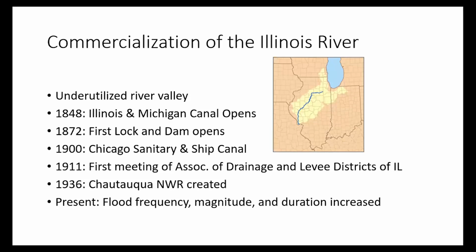The history of the transformation of the river starts in the mid-1800s when the Illinois-Michigan Canal opens that connected the Great Lakes to the Illinois River. And then a little later on, the locks and dams open, which are great for moving those goods down the Illinois River. But at the same time, each one of those dams actually raises the river level 2 to 5 feet. So farmers actually had to combat that issue by raising their dikes, by raising their levees in order to keep that rising water out of their fields. So that's where we get this system of higher river levels and higher dikes and levees around the river.